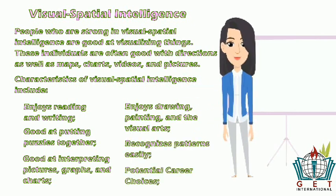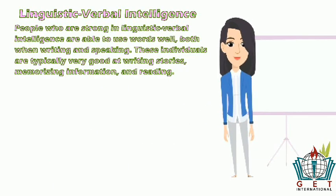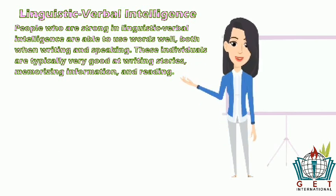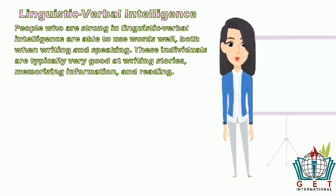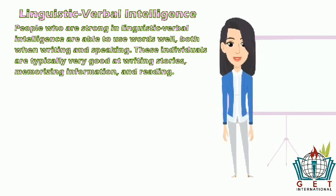Linguistic verbal intelligence. People who are strong in linguistic verbal intelligence are able to use words well, both when writing and speaking. These individuals are typically very good at writing stories, memorizing information, and reading.